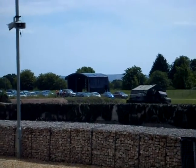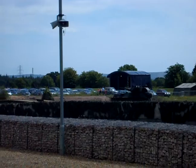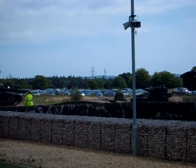Now we know at the moment the British Army is pretty busy around the world, so it's going to be the Tank Museum tanks that take on the Ruritanians.